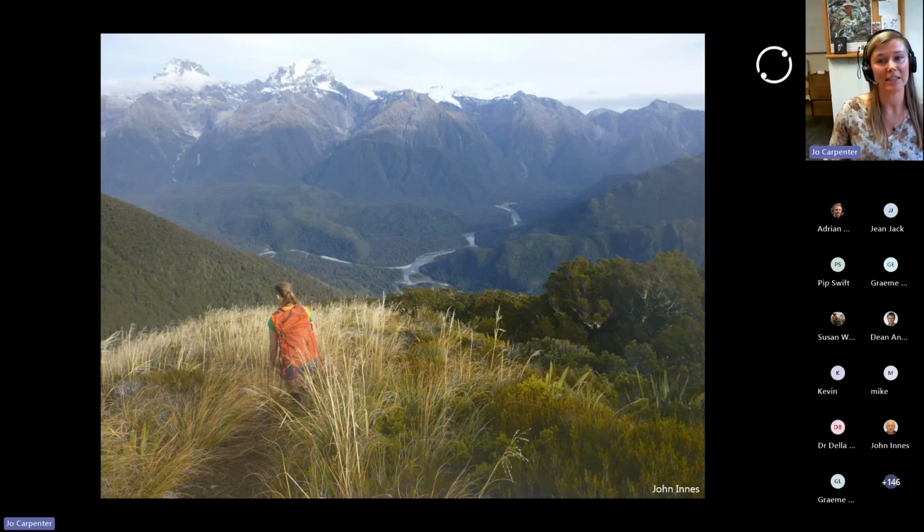So in autumn of 2019, the beech trees at this site went through an enormous seeding event, which happened across a lot of the South Island, and we started following the fates of the rats there shortly afterwards.